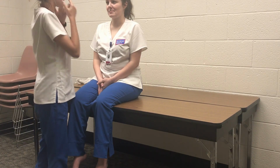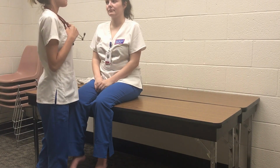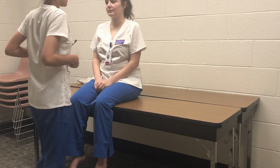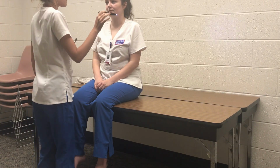PERRLA is intact. The pupils are equal, round, reactive to light, and they accommodate. The sclera is white, and can you pull down? And the conjunctiva is pink and moist. Okay, now I'm gonna do your mouth. Can you open up?